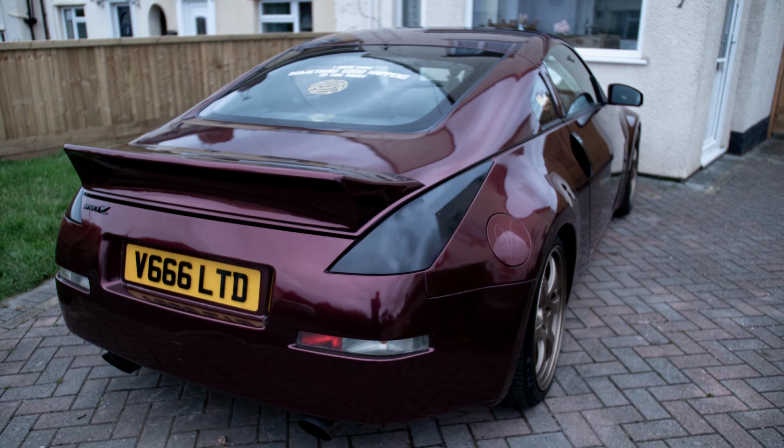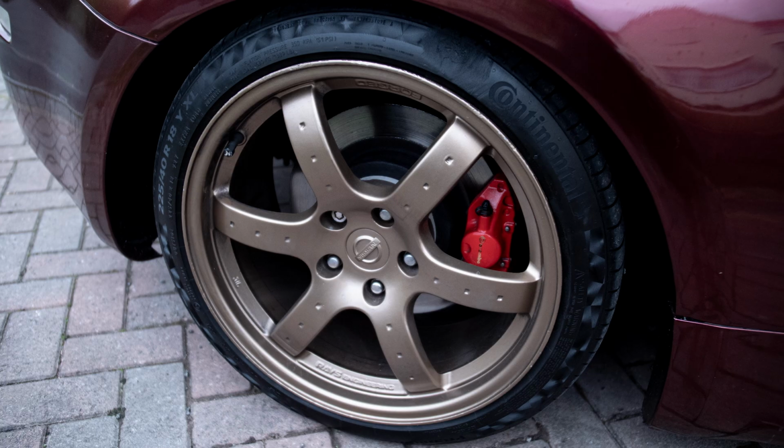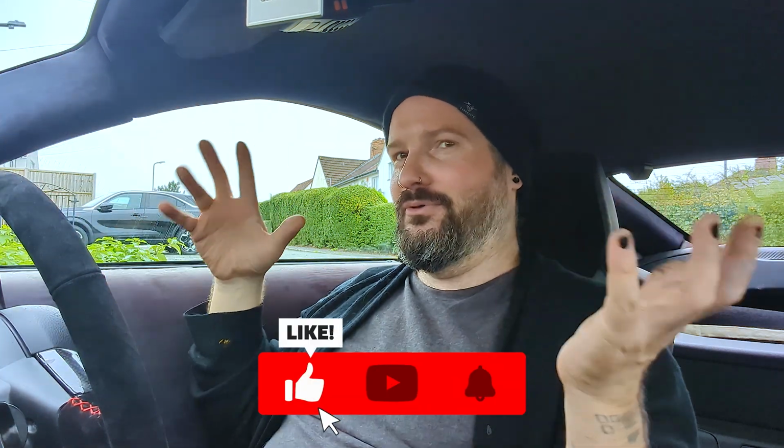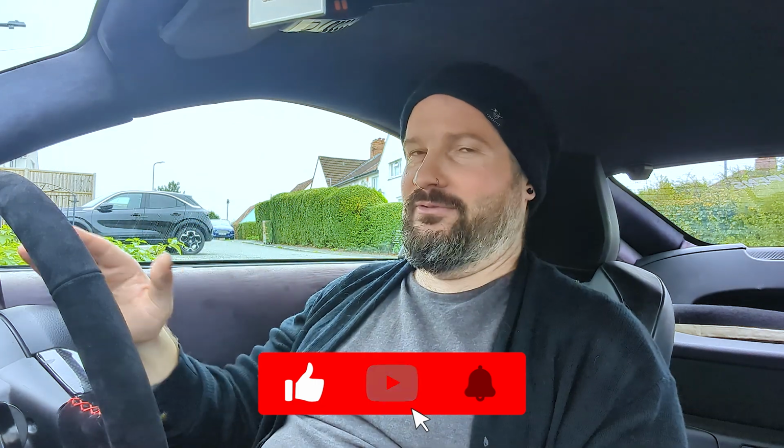Fortunately, there's the whole outside of the car, and yes, I know it's wrapped, and yes, I know I've done the wheels, but body kits are coming in, engine mods are coming. This car's got a long way to go on its journey. And if you want to see what happens with the rest of this car, and when we get to the end, how much money we've spent on it, which is going to be a horrific number, I'm sure.